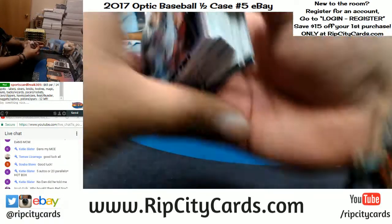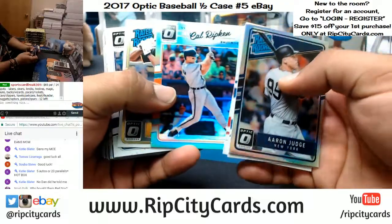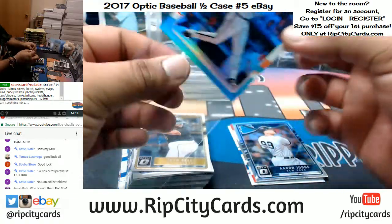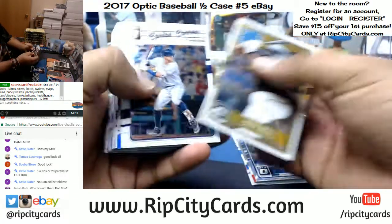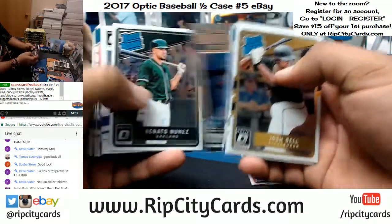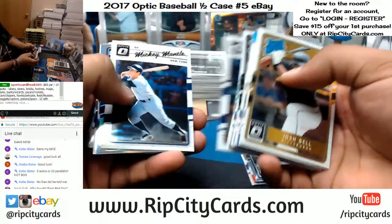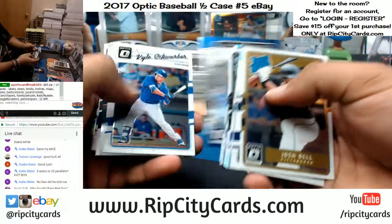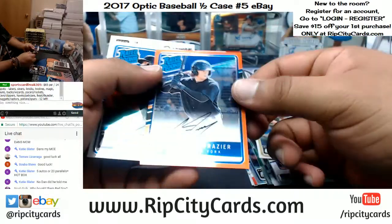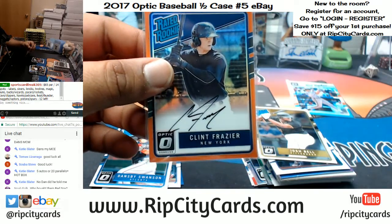All right, first box underway. Here we go. Good luck, y'all. Optic is so nice. A lot of color, too. Cal Ripken, it's like a teal, number to 299, Orioles. This stuff would be real, real nice if they had the logos on them. Those refractors are not numbered. All right, number to 75, not the Judge Man, but Clint Frazier for the Yankees. Autograph.